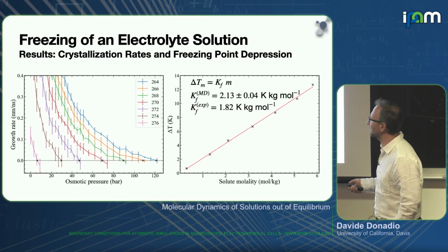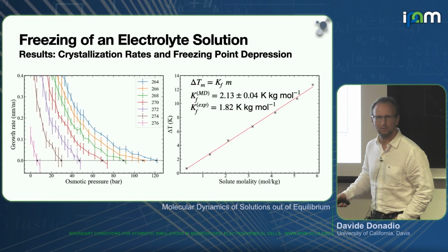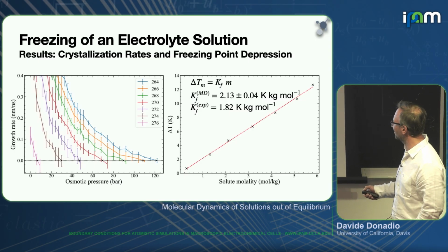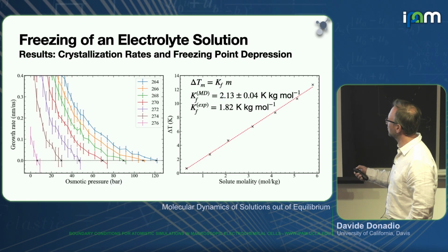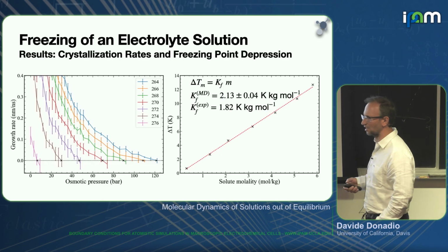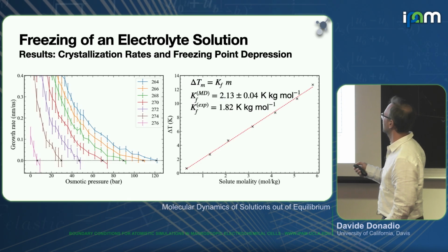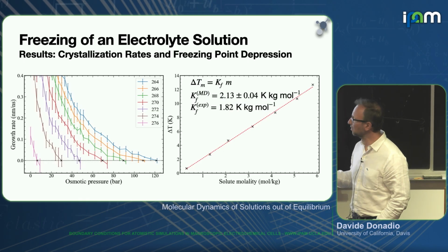So at this point, we can estimate the growth rates at any temperature. So this is just showing off. We can do a lot of simulations. But we can also calculate the freezing point depression when the growth rate goes to 0. And we see that for this model, we get a reasonably and unexpectedly good estimate of the freezing point depression. It means that thermodynamics of this model is pretty good, even though the model is very simple. If you compare our MD estimate, 2.13, to the experimental estimate. And it's linear, as it should be, colligative properties.